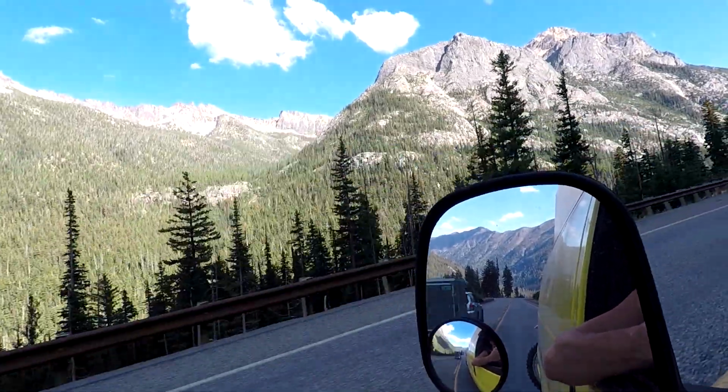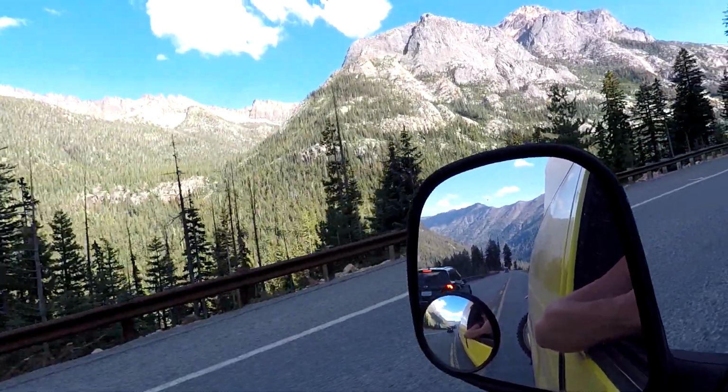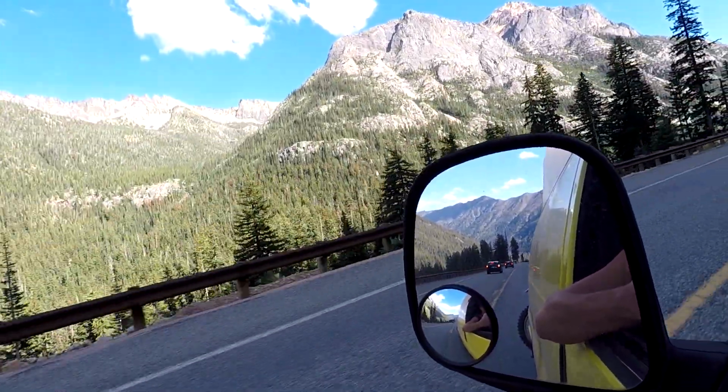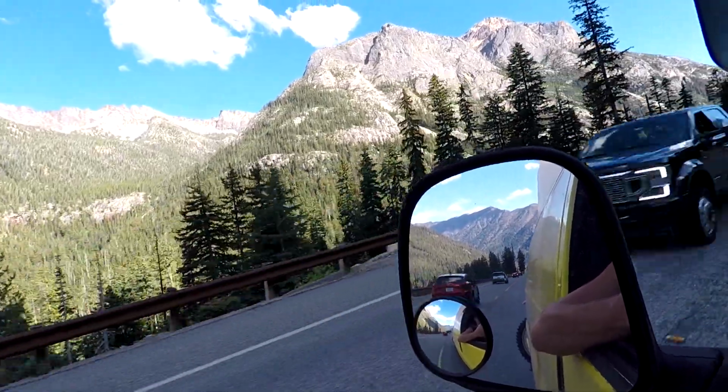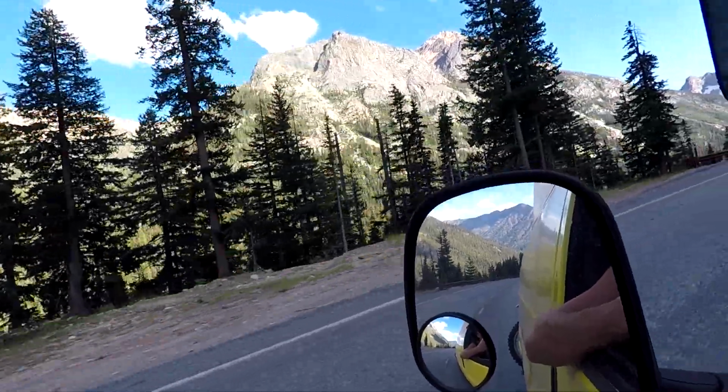Just left our favorite pull-off. Yeah, favorite pull-off ever of all time back there. But yeah, just around the bend. Sure to not be disappointed.